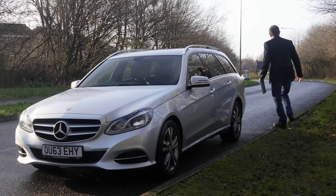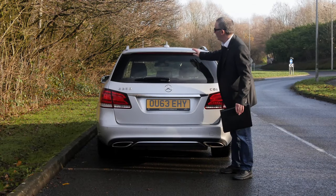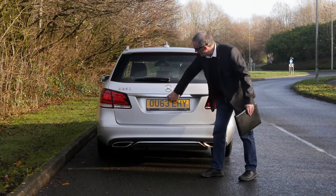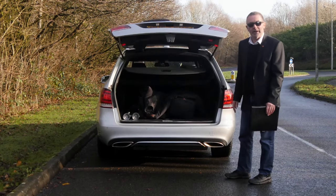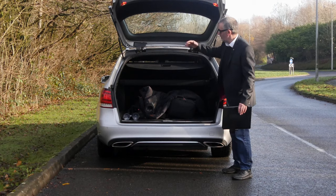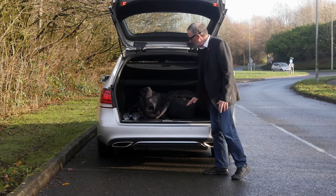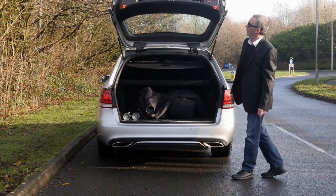I'll show you in the back. Rear wash wipe, integrated roof spoiler, reversing sensors, little catch under there, some power over the tailgate. As you can see, the load cover slides up these grooves as the tailgate's opening, gives you more room to put your stuff in. Bags of room in there, plenty of load space. Power close.